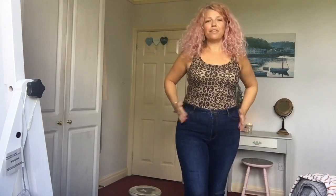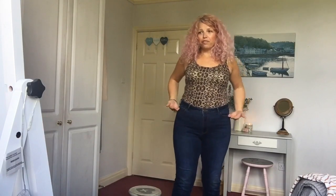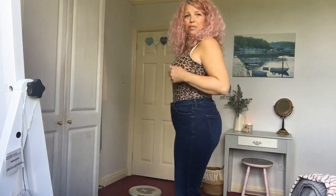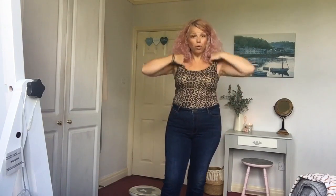You see, because the jeans are higher, I almost feel confident tucking this vest top in, because my other jeans fall about here and I feel like I'm constantly pulling them up. But these, although they're not super high-waisted, do come high on me, and I feel quite confident. Well, I wouldn't go out like this, but you know what? Would I? Probably would. I don't know.